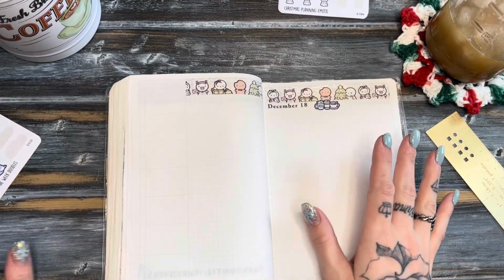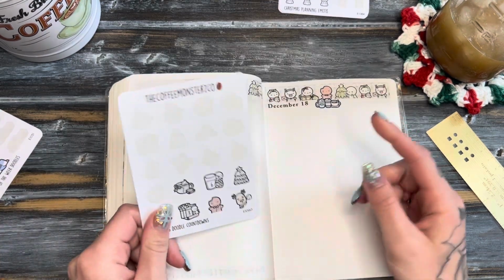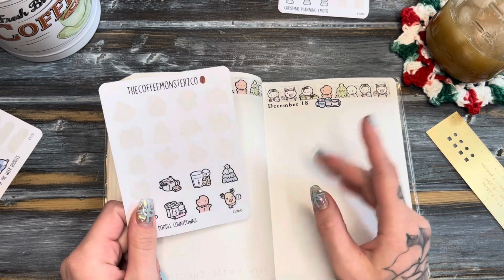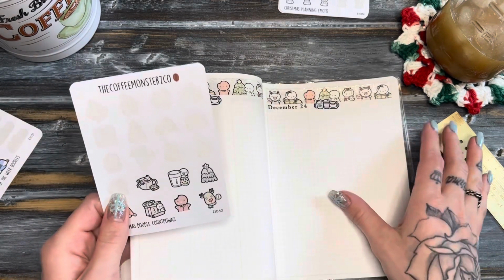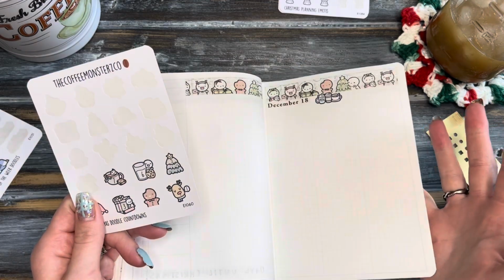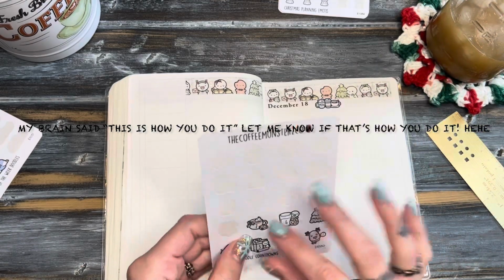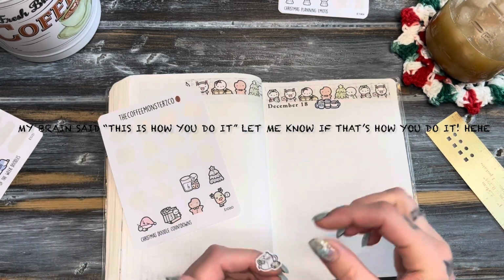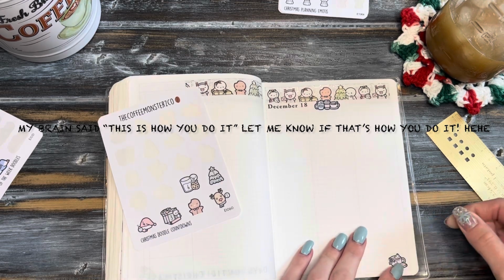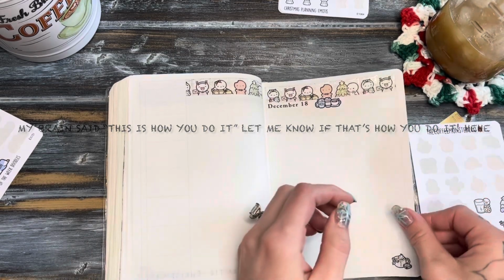Okay, so I'm also going to go ahead and put down these stickers. Now, I wanted the one day left to be like the very last day, because it's like you only have today left before Christmas. So I don't know if that's how you're supposed to do countdowns or what, but that's just how my brain works. And so this is how to do it. So we're gonna put it right down here in the bottom. So I think that'd be cute.